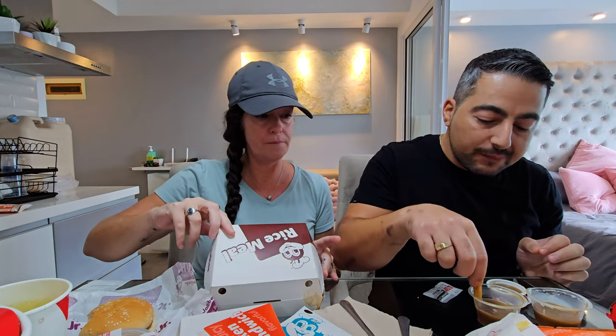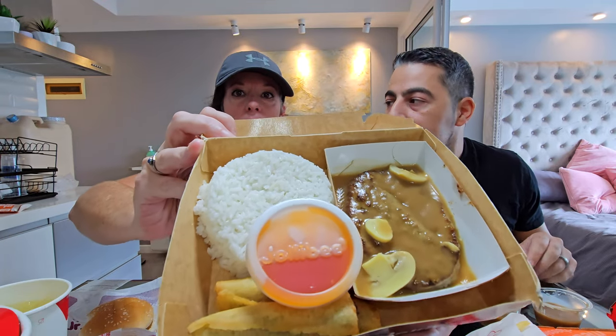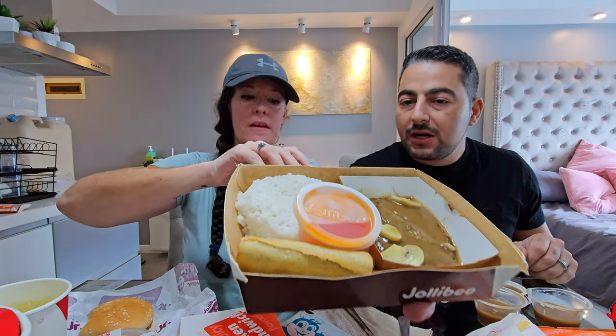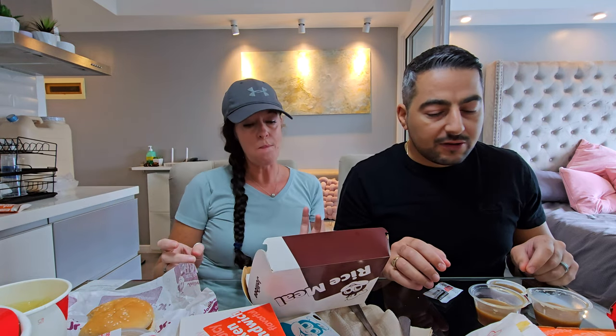Hey, what are you doing? This has rice. Can you see? This has rice and the steak. Okay, and it has these little, it's the Shanghai one, I think it's called. So it looks like it's got these little meat rolls or egg rolls, spring rolls with it. But I think that's the plain rice. I don't think that's the adobo rice. No, right? I don't know if we got adobo rice. I don't think we did.